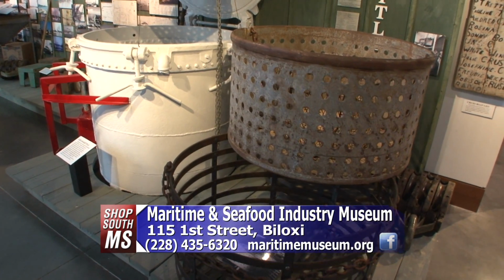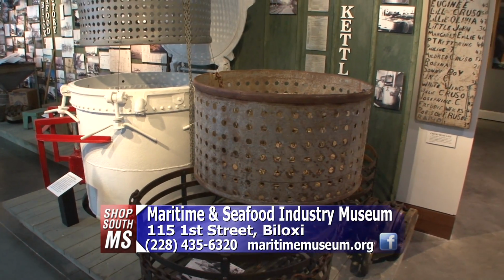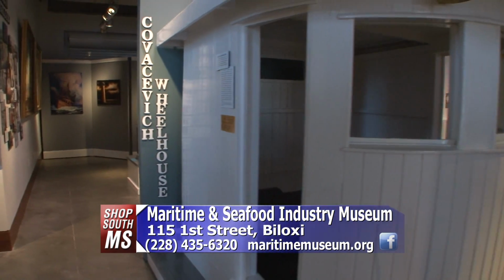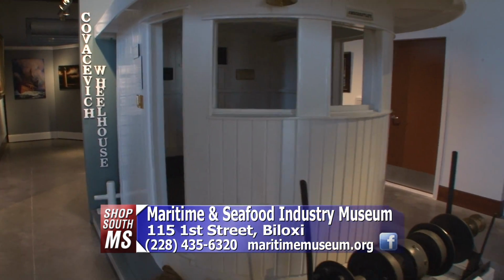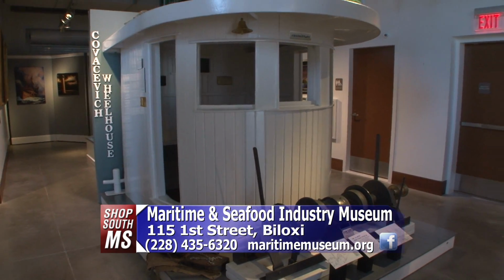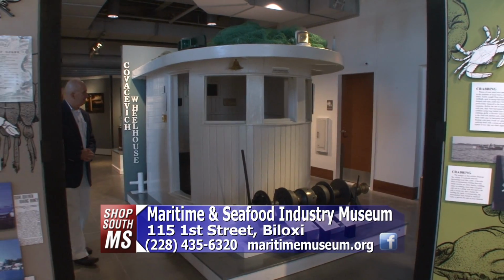And I mean, like this giant steam kettle that you see here that they used to steam the oysters. Yes. And then you have an actual wheelhouse of the Kovacevic. Yes, that was a boat builder back in the day that built so many of the wooden boats here on the Gulf Coast. And that's an actual Kovacevic wheelhouse.